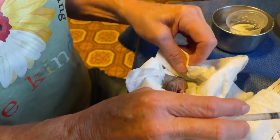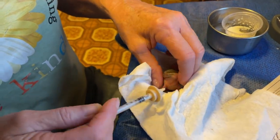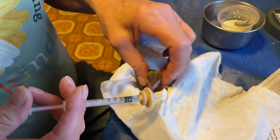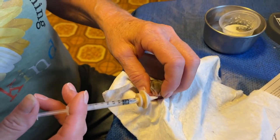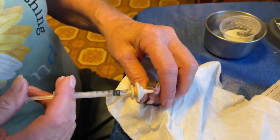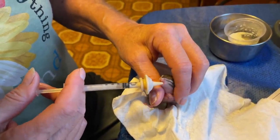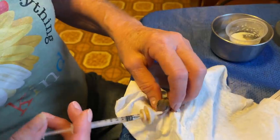It's okay, baby. So anyway, little tiny baby chipmunks are the newest arrival that we're caring for. And Mama Susan is doing a great job with him. Trying. Come on, get the mouth open. Yeah, get the mouth open.